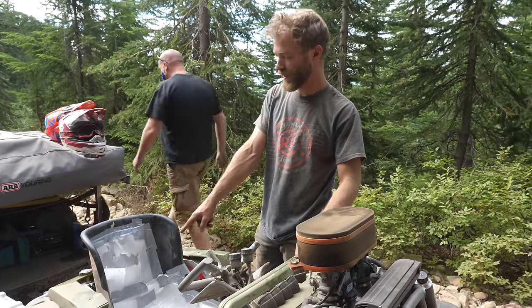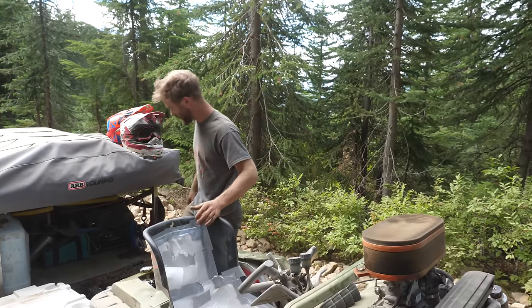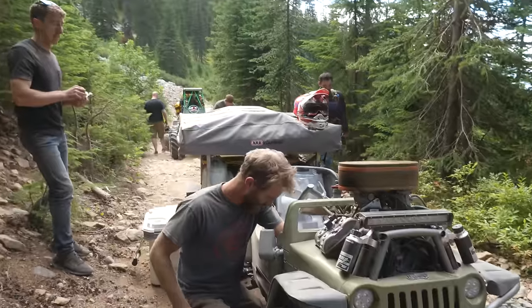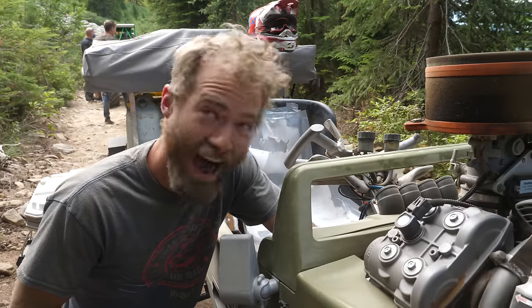In other news, my garbage seat cushion is really nice. And everything's going great otherwise. Everything's working good. So we'll check the fuses, see if that's it, and then go from there. It never hurts to have a cool down break. This thing runs hot pulling this trailer.